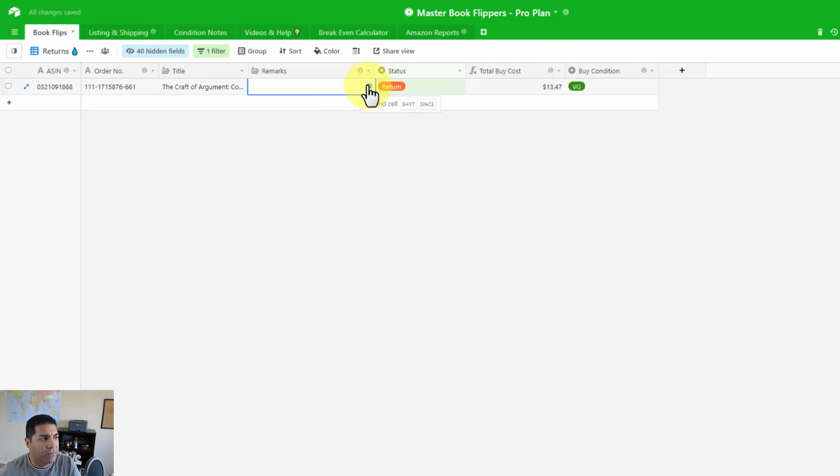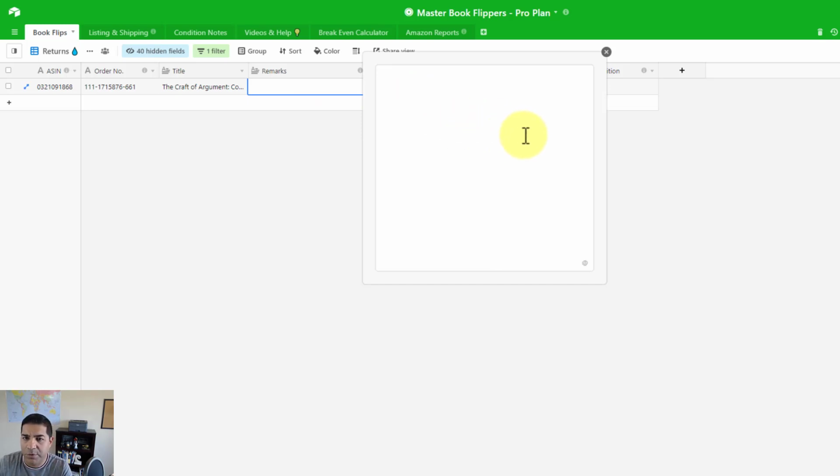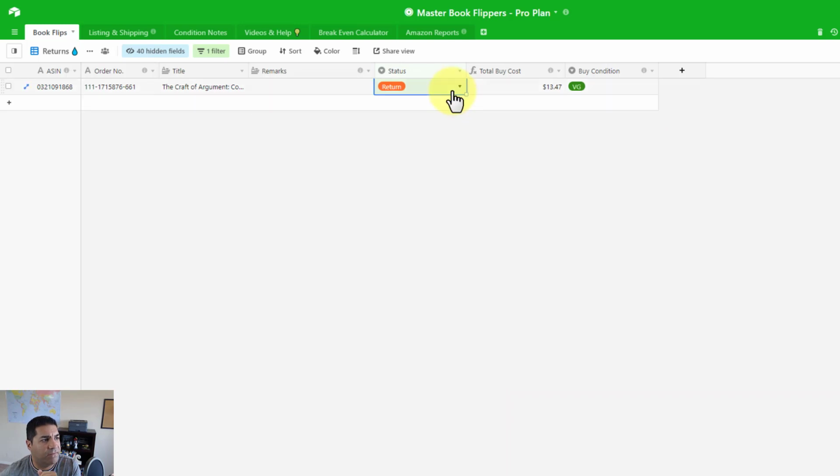So you can fill in the remarks here. You would put in that on such and such a date you requested the return, and maybe it takes the seller a few days to get back to you and actually refund your money. Then once you're refunded, you would change this to refunded. Okay, so you've got really good control. You need a system because that's part of this business. You're going to have a few books that you're going to have to return, and you're going to need some type of system to do that. And that's how we handle it. And another great thing is that you can expand this further and do different things with it.